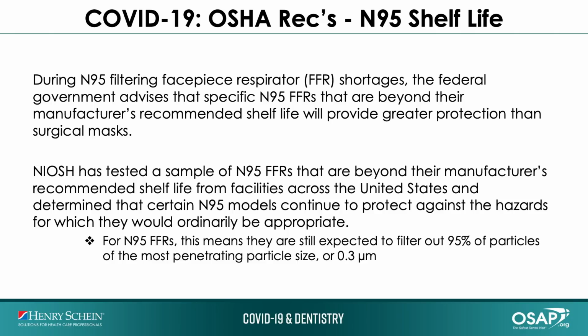NIOSH has tested a bunch of N95s that are beyond their manufacturer's recommended shelf life, and they determined that these models continue to protect against the hazards for which they would ordinarily be appropriate. What we're talking about is they need to be able to filter out 95% of the particles of the most penetrating size, which is 0.3 microns. The other kinds of masks that we talk about, say a level 3 mask, that's really good at fluid protection, but doesn't have the same kind of particle protection, which is why you need those N95 masks.